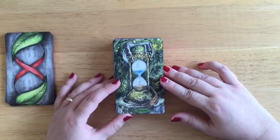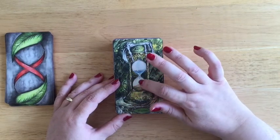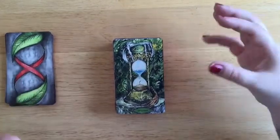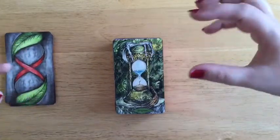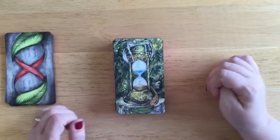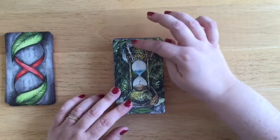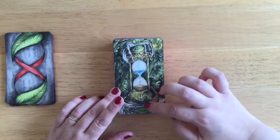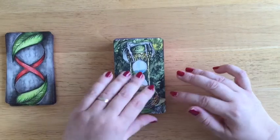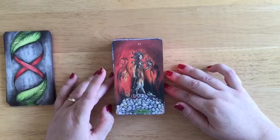Temperance, gorgeous. We have sand here, or earth, and we've got a plant starting to grow, and water. Where we normally see somebody with 2 jugs of water, it's slightly different here, but I love this representation. I've almost got like a skull hand there, but then like a tree root hand here. So amazing.